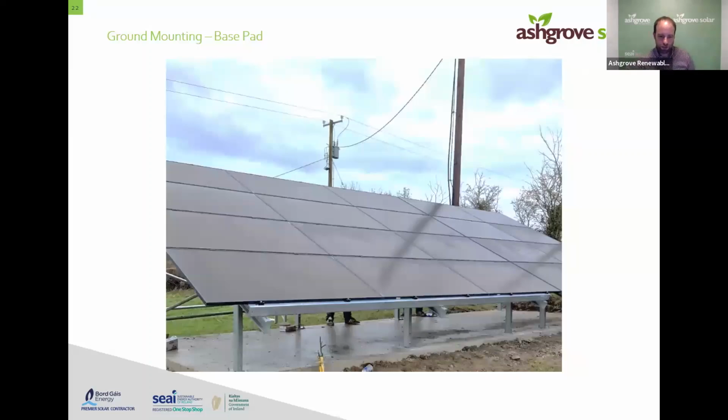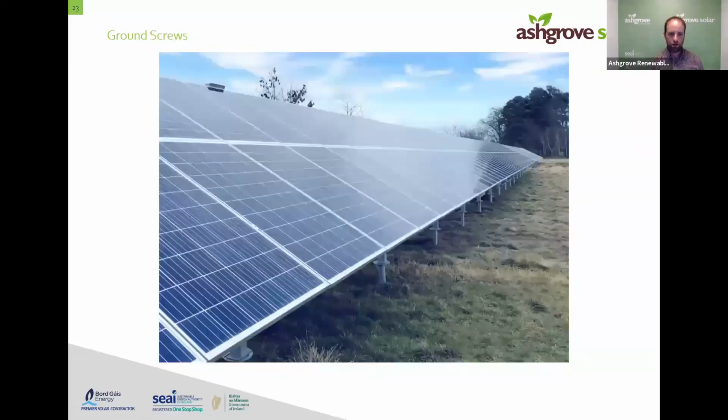This is a ground-mounted system, which is an alternative to mounting it on your roof. Obviously, you can pick your orientation to be directly south. There is a concrete pad required below it, and a frame, and then the panels are fixed to that frame. And obviously, then there's a cable route required from the panels to wherever the inverter is, and again from the inverter to wherever the fuse board is. So, yeah, can be very useful in certain scenarios.